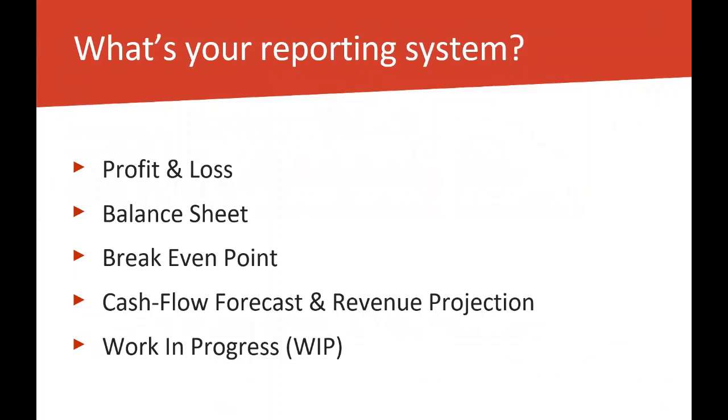It does require your gross profit margin and also your fixed costs. So please talk to your accountant, talk to me after this seminar, but using your gross profit margin and fixed costs, we can quite easily establish your break-even point.